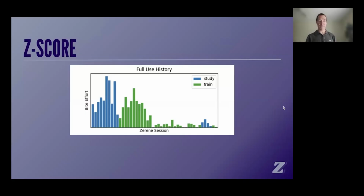So we see here a bar graph. We've got two colors on this bar graph, which is the first thing I noticed prominently. And the legend is in the upper right corner of the picture. It's either indicating study or training. So we refer to a study night as a night where the device is monitoring the biting behavior of the user, but it's not trying to take any action to help the user stop that behavior.